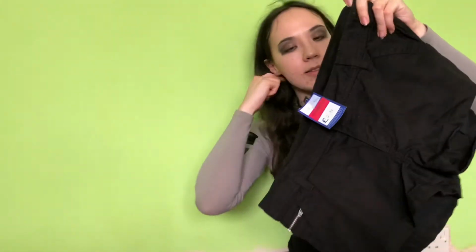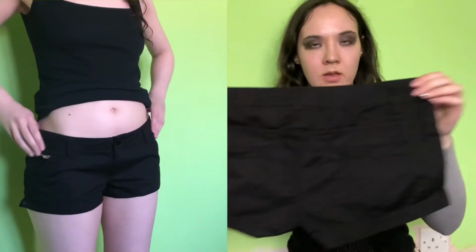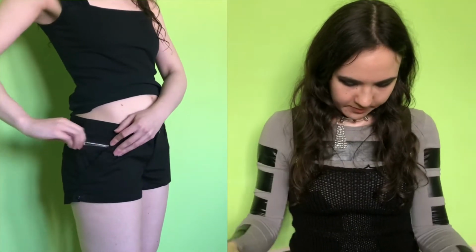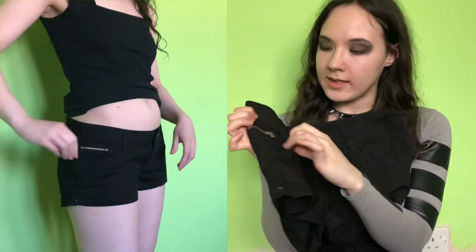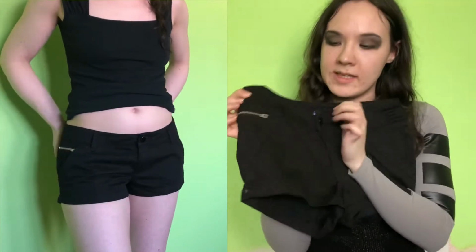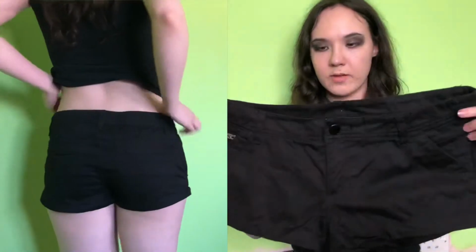Everything else I found in the same shop. So I found these shorts here. They do say size 12, so I may have to take them in a bit around the waist, we'll have to see. But yeah, I really like these because of all these little details, like the horizontal stitching across here with the zip, and the stitching here as well.